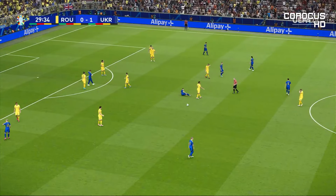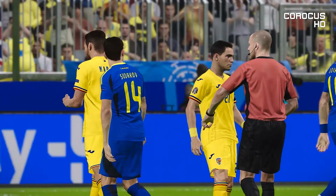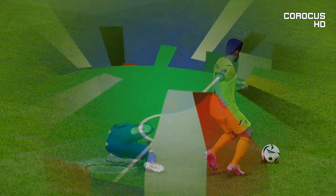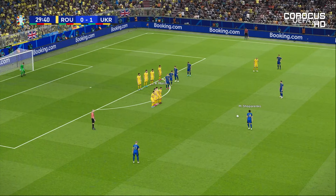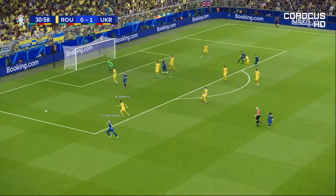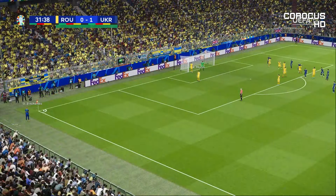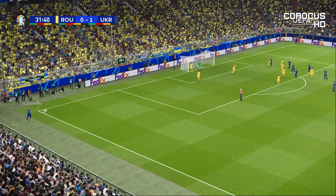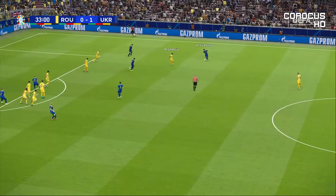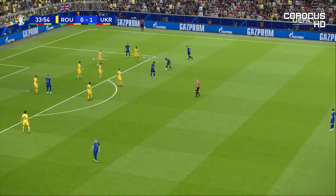Well, that's a foul, free kick's been given. Well, you might think he got off lightly, it is just a verbal warning. He's had a look. He hits it. This could fall anywhere. Zinchenko plays it in. Knocks it away. Gets the better of his man. Yeah, that does look a foul. Referee's given a free kick.